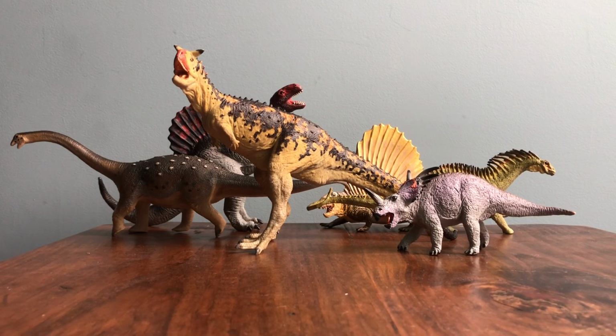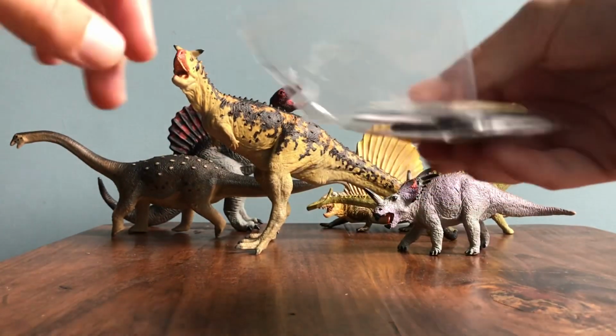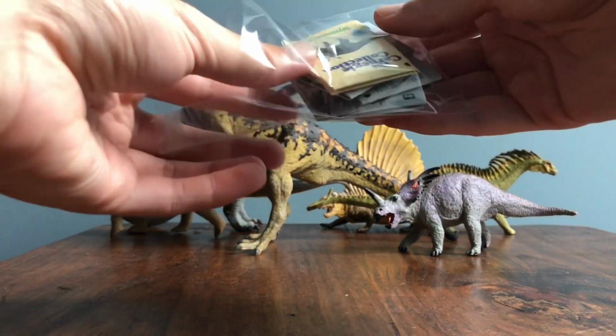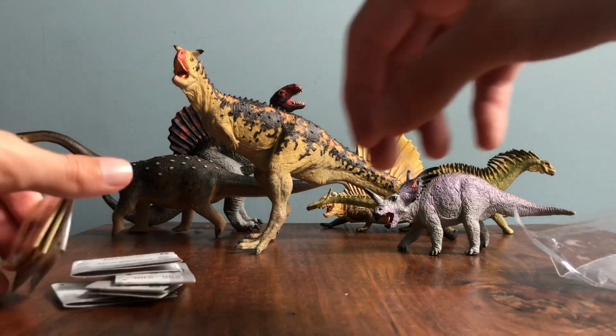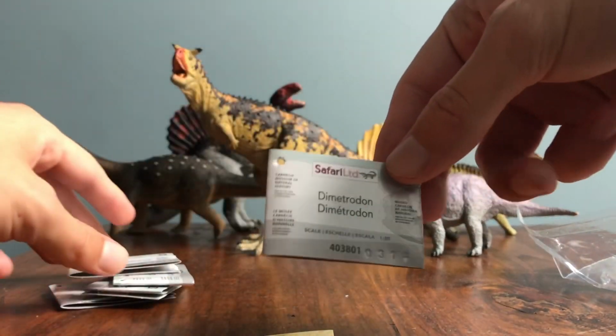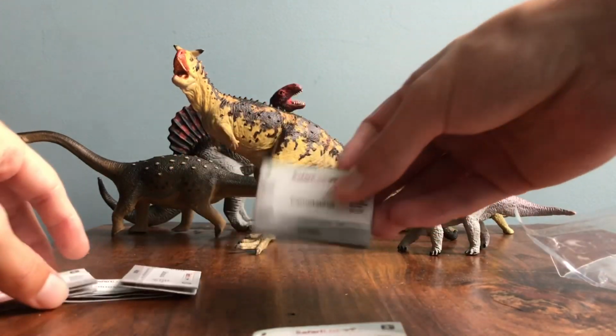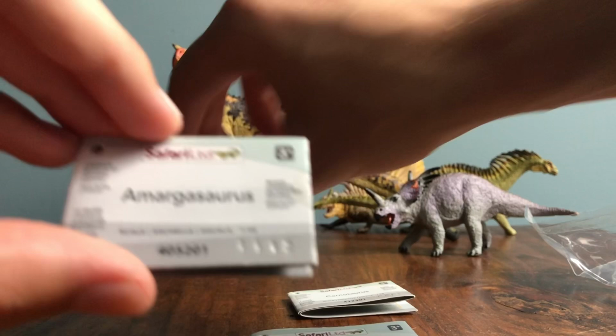Turns out I was actually wrong. There is one other thing that I wanted to show off in this video before it was over. This seller actually had all the tags to these figures, so that was one awesome thing. I knew all these figures were in good shape, but it was awesome that they also had all the tags, because I do really like having the tags to the figures. The Carnegie Collection Styracosaurus' tag, the Carnegie Collection Dimetrodon, the Carnotaurus, the Saltasaurus, the Amargasaurus, and the Spinosaurus.